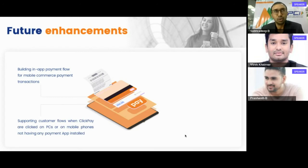Second is that we are also in the process of designing a flow where the ClickPay link can work on PCs as well, on laptop or desktop. Currently, it only supports mobile devices, but in future, we will have a flow where it would be supported on a desktop or laptop as well. Third scenario is dynamic payment amount. We have certain biller categories where the payment amount changes on a daily basis after the due date. In such scenarios, the payment amount can be made dynamic. So that's the third enhancement that we are currently working on.